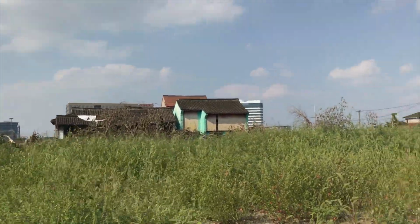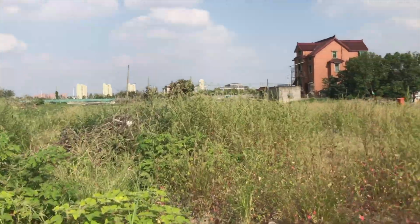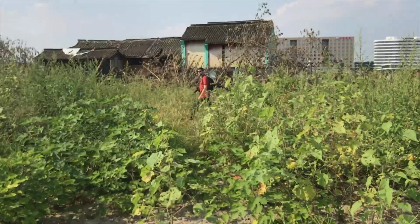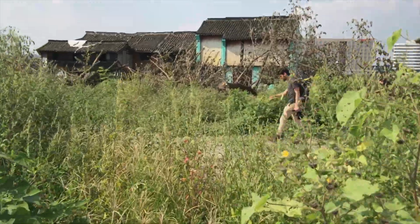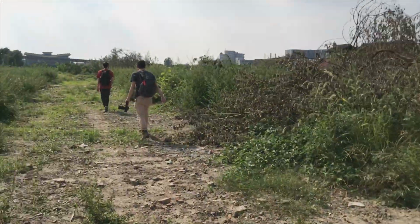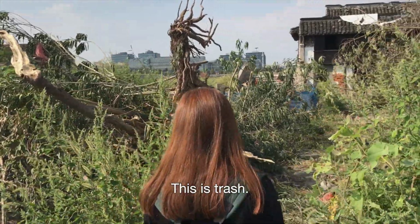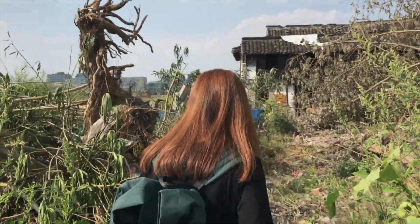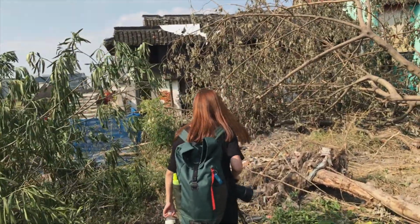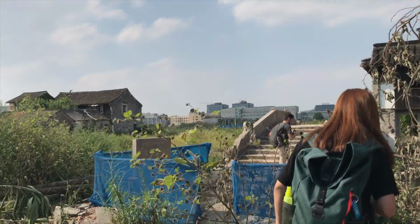I guess we're going to go over to that one now. This was an old village or an old section of Shanghai, and it's heavily under construction now. A bridge. Let's go find a bridge. We've got a bridge here. Something interesting. Historical, perhaps? Or at least architecturally interesting. And it looks like they're trying to preserve it.